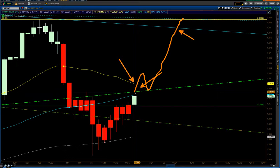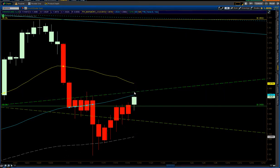You got resistance at that 20, you got that 1x1, and you got the 50 right now. That's going to be resistance. It's going to test it, and it's probably going to fail and pull back down. But I'm going to be watching it, because if it pulls all the way back down, I am going to get my pips in. But right now I'm watching it like a hawk.